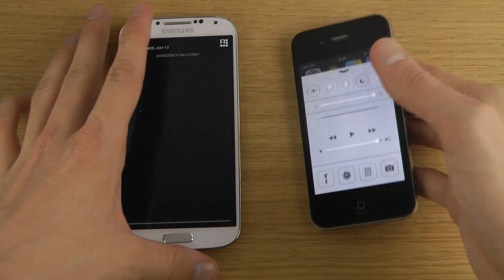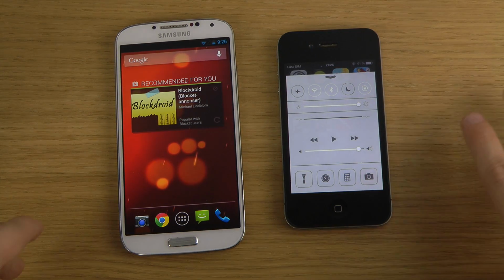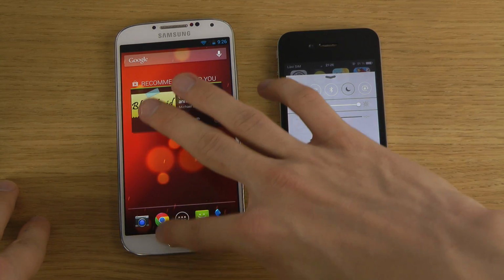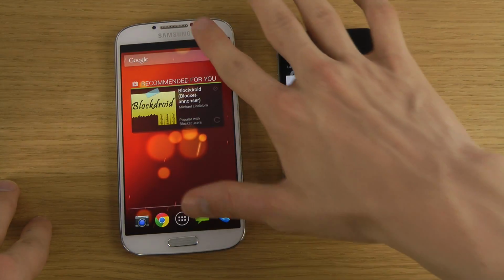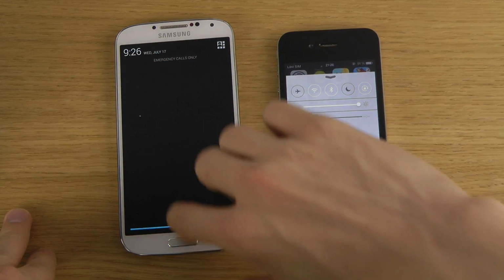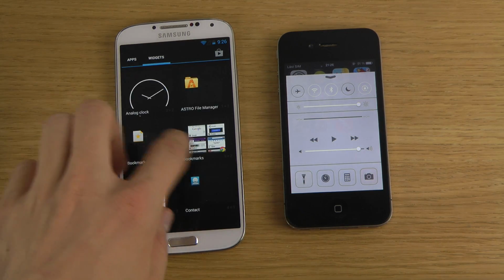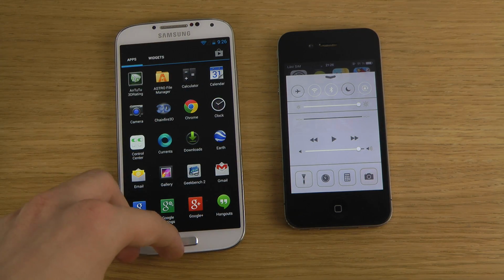But then, of course, when we compare it against Android, the Google edition here on my Galaxy S4, you can see that when I swipe down, I don't have any transparency. When I bring up the app drawer as well, I don't have any transparency. Of course, I can download an app and it can do that for me.